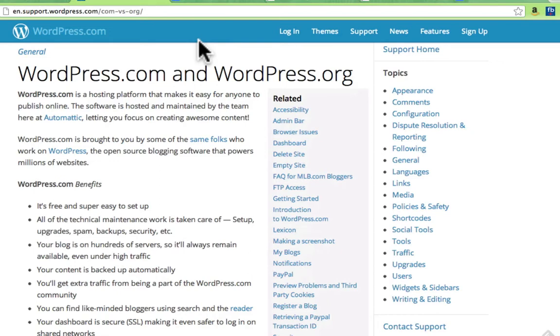WordPress.com is a hosting platform for people to blog. You cannot advertise on it. It's not your own site. It'll be like mydomainname.wordpress.com. All right, you want your domain name to be mydomainname.com or .org or whatever, right?